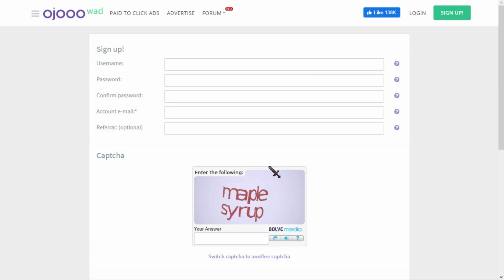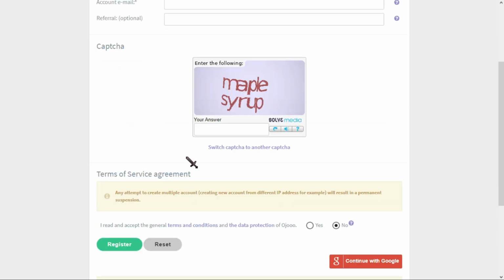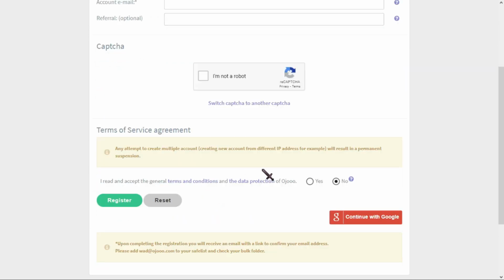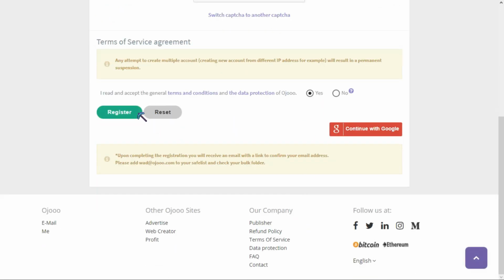You'll then be redirected to this page where you have to enter your username, password, confirm your password, you add your account email, and this part right here, the referral, is actually optional. You can just leave that blank and then click I'm not a robot. Then right here, I read and accept the general terms and conditions of the data protection of Oju. Just click on yes and then register. Or if you don't want to do all this, you can just register with your Google account by just clicking on this continue with Google button right here.